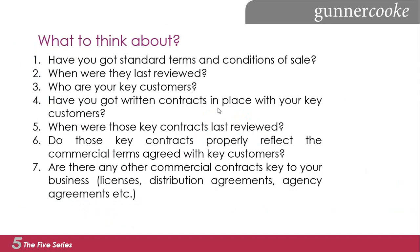So, in relation to key contracts, what your checklist should be and what you should always bear in mind are the following points. Have you got standard terms and conditions of sale in place? When were they last reviewed? If they are 10 years old, 5 years old, I would recommend that you get somebody to look at them to check that they're still relevant and up to date.